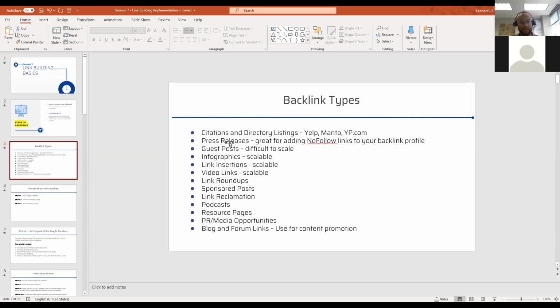Because remember, we do need a mix, and press releases usually are going to provide nofollow links. So I do recommend using them for that purpose. And if you have a great news story or update with your business, they definitely can be legitimate. I'll provide my go-to provider for press releases in the resources for the session. Great. Guest posts, pretty simple.